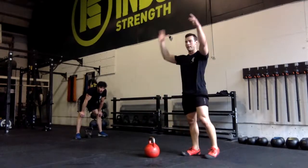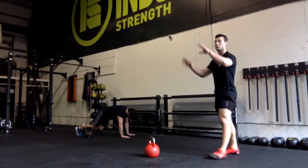All right, one more Superman plank, and we'll call it a day. You can pick straight arms or elbows, either one.